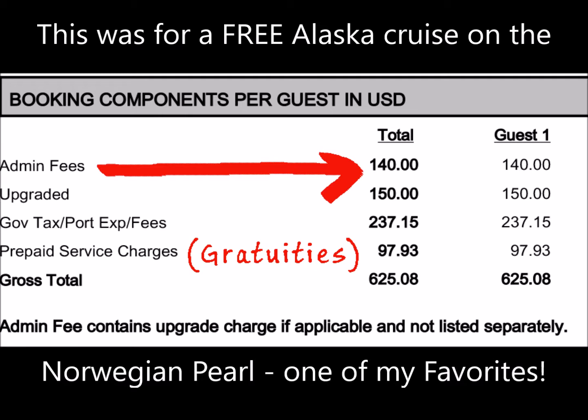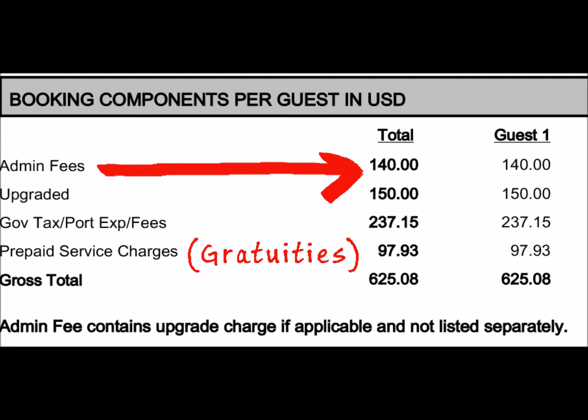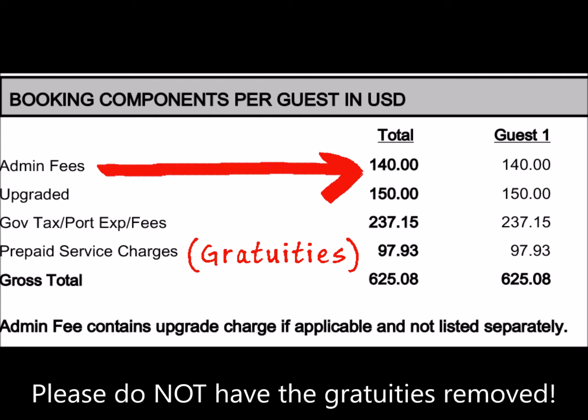Gratuity on the ship, if you really don't want to pay it, you could have that removed, but I don't recommend it. Those people on the ship work hard and they do not get paid very much, and they really depend on the gratuities, and most of those people are from countries where they have it a lot rougher than we do in the US, and they are helping to support their families. So I definitely do not encourage you to not pay the gratuities.